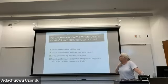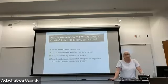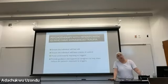Like for anybody with trauma, you want to make sure they feel safe. You want to make sure they have a sense of control. You want to try not to expose them to triggers if you know what the triggers are. And provide guidance and support to the caregivers so that the caregivers can stop triggering.